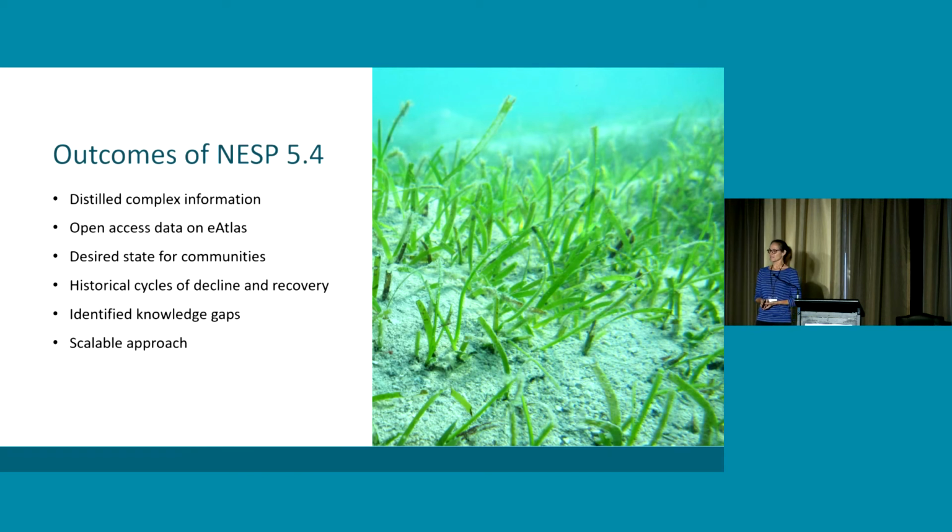What we have discovered through this process is that there are historical cycles of decline and, in many cases, recovery on the Great Barrier Reef. We've also identified knowledge gaps, particularly around the condition of these reef communities, and we're really limited in what we can say about the environmental conditions that the estuarine seagrass communities need to flourish. And also importantly, this is a really scalable approach.